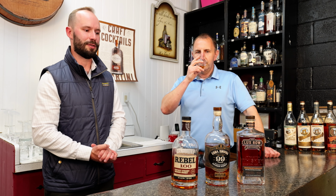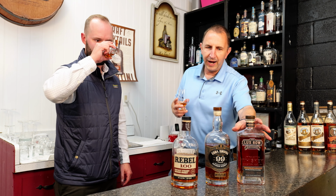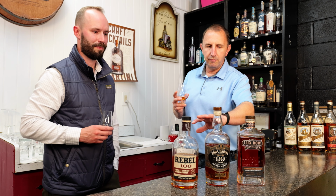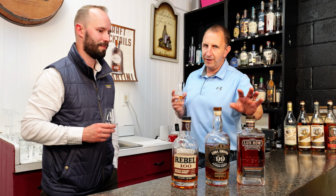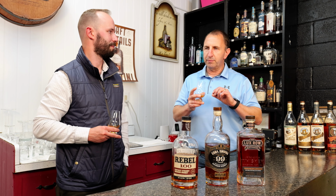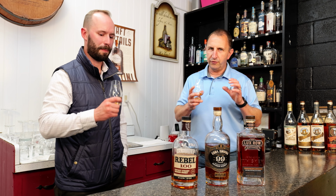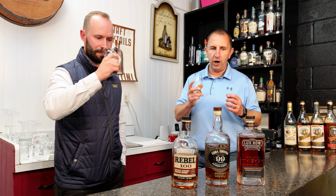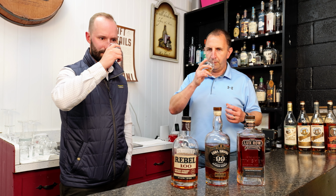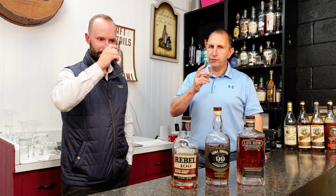So this is just a really nice testament. In a way, we're kind of blending these two different types of mash bills. It might not be the exact same mash bills, but that higher rye, higher wheat. And you still get that spice on the nose. It's a little bit less dominant. Still get a lot of caramel, a little bit of citrus as well. Very well balanced on the nose.